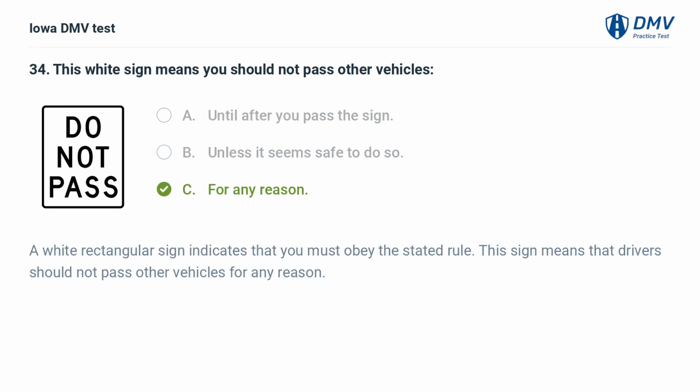C. For any reason. A white rectangular sign indicates that you must obey the stated rule. This sign means that drivers should not pass other vehicles for any reason.